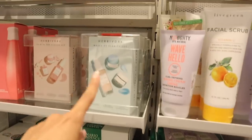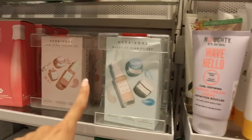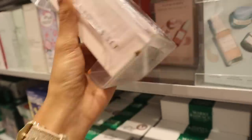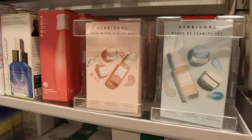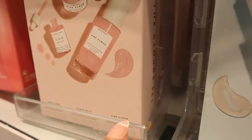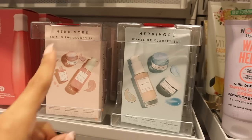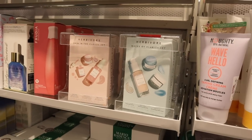But up here, they have the Waves of Clarity set. So we saw this one, but never the Skin in the Cloud set. If you guys say yes to this brand, I will definitely give it a go because only $30 and they look like travel sizes. So a soft moisture cream, hydration serum, and a creamy jelly cleanser. So which set is your favorite? Definitely drop a comment down below.